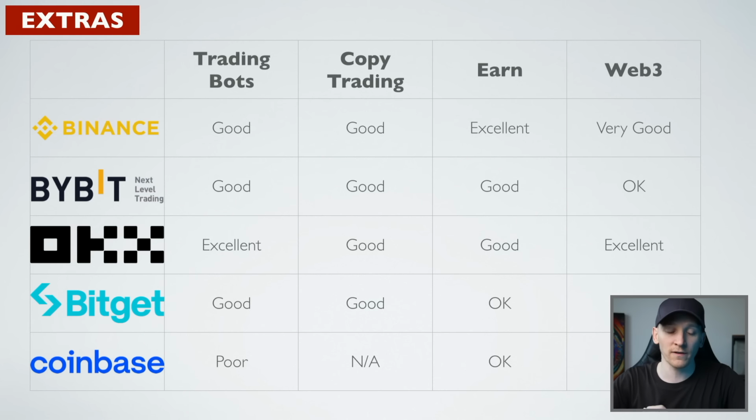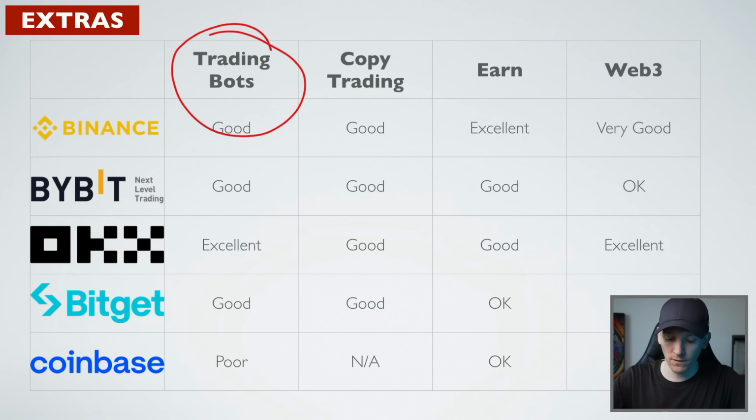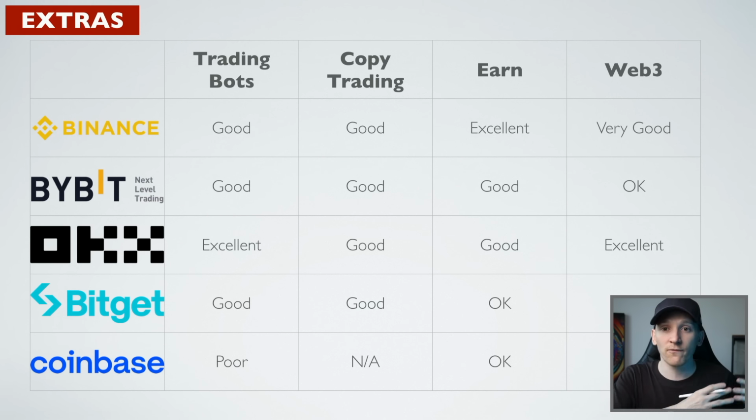By now, maybe a couple of the exchanges are standing out to you as being more professional, feature-rich, and very competitive on fees. There are some extras though, so we'll look at trading bots first. These can range from very simple bots that just automate our trading, for example, getting us good average prices for our trades, or buying crypto once a week automatically, to more active strategies.